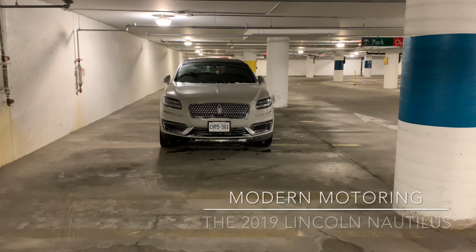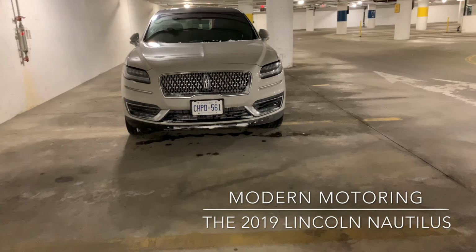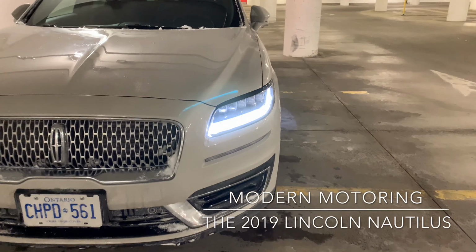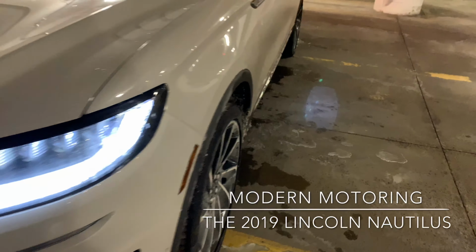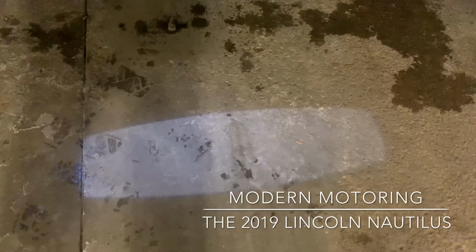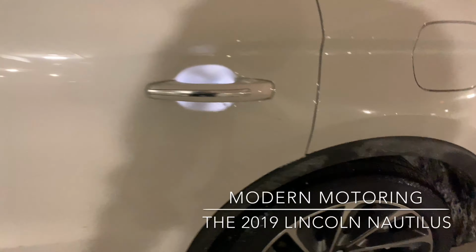This is the 2019 Lincoln Nautilus, which replaces the Lincoln MKX midsize crossover in the luxury world. So cool thing, you walk up with your key fob and right away your daytime running lights show up. It's a nice thing called the Lincoln Embrace. As well, you have, a little hard to see, the Lincoln welcome mat with the Lincoln logo, and the lights under each one of the door handles light up.